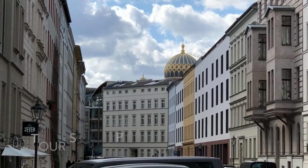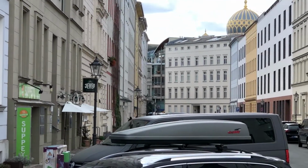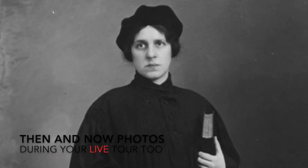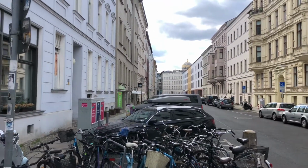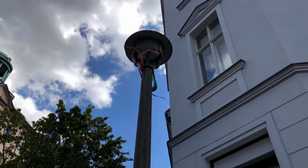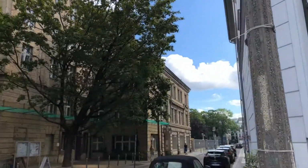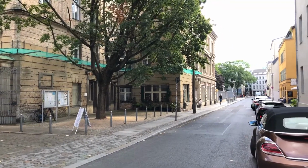So there is the top of the synagogue that we've already visited. And down here on the corner of the road, last house on the left there, that's where Regina Jonas used to live. She was the world's first female rabbi. We'll think about her story in just a few minutes. The street's still got the old East Berlin streetlights, look, now derelict.